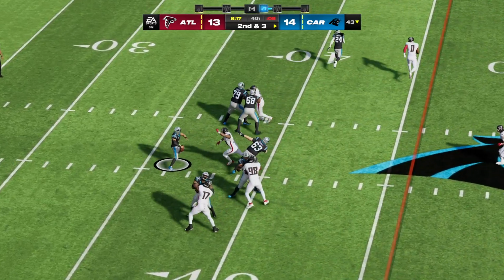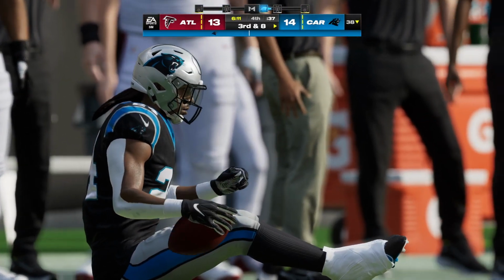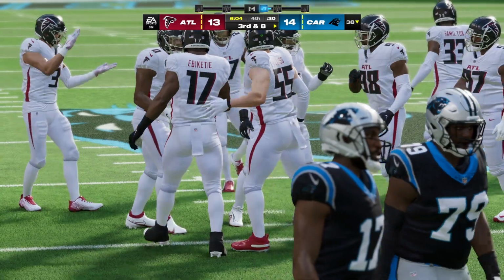Throwing, Young. Throw left side complete. That's Brooks. And this play will be blown up. He'll lose yardage back at the 38. So they'll wind up losing 5 yards on the play, and 3rd and 8 now.